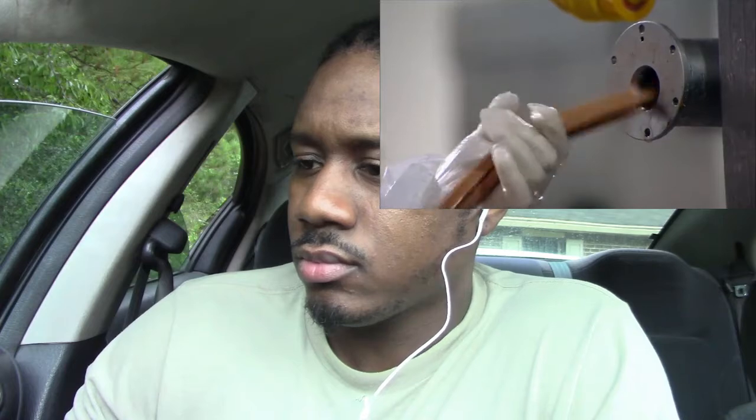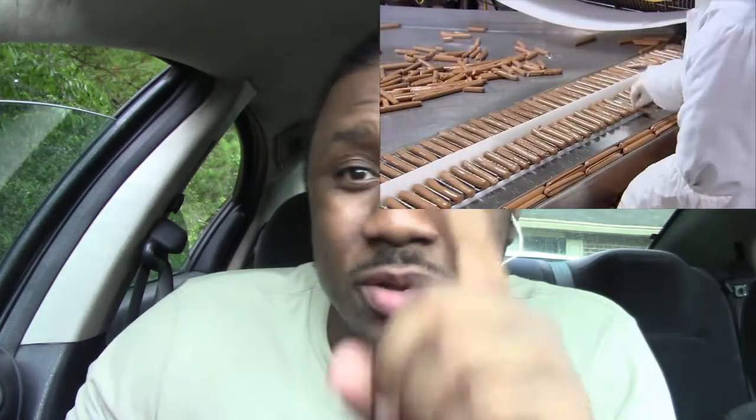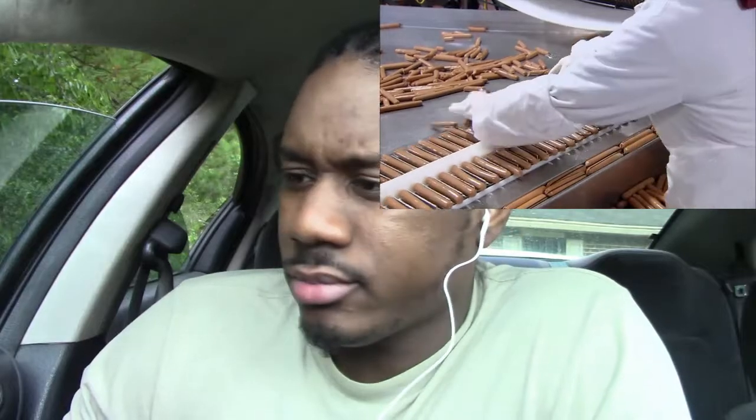Inside the peeler machine, a tiny knife slits each casing along the top. Then, steamy air blows the casings right off the dogs. This machine peels 700 hot dogs a minute. 700 in one minute? An inspector makes sure the casing has been completely removed and that there are no defects in the dogs.